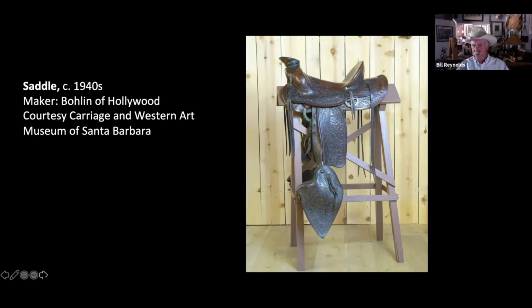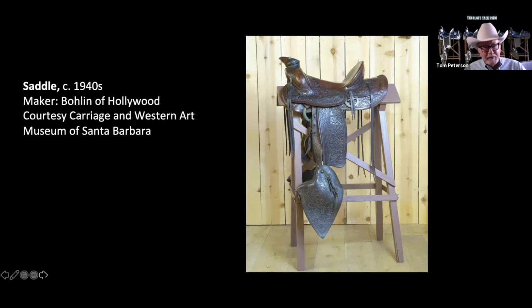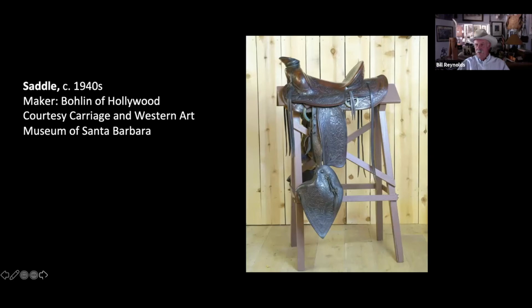And Bolin really had control of the trees. He did very well and did some amazing things right till about 1950. And then, you can kind of see in the front there where it's more 50s looking, leaning towards more of that. And then they went to the Cheyenne roll and the cantle down back there. Those cantles would drop and you get a real low Cheyenne roll in the 50s. It's a great saddle.